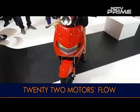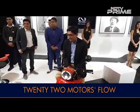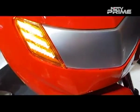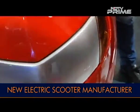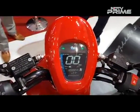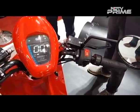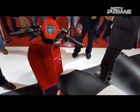22 Motors, a new electric two-wheeler maker, has showcased their new electric scooter, the Flow. The Flow packs a lithium-ion battery pack and is priced at 74,740 rupees. Delivery should start mid-2018, and as a unique feature, the scooter also gets a reverse gear.